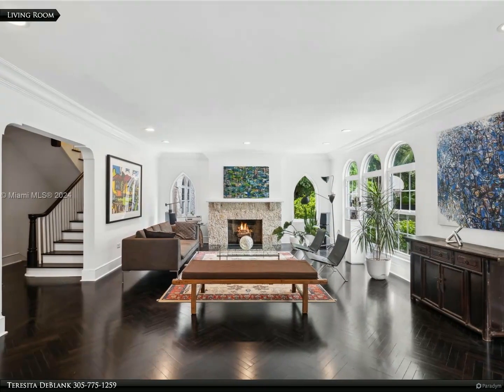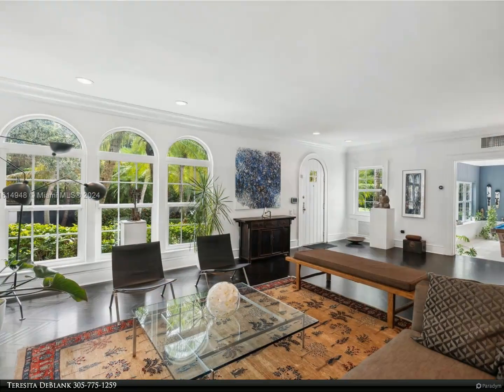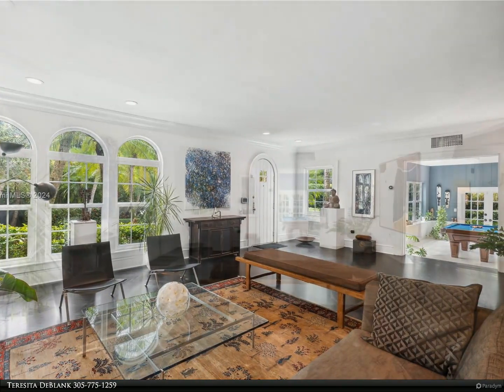The living areas boast exceptional oak herringbone pattern floors. The chef's kitchen with top-of-the-line appliances and recently updated cabinetry opens to a breakfast area overlooking a family room.